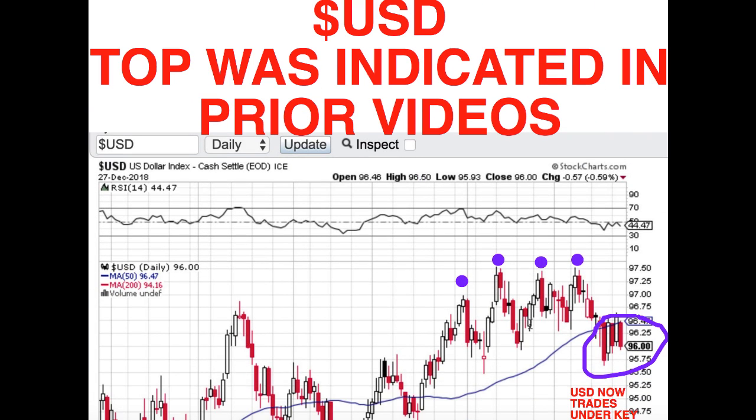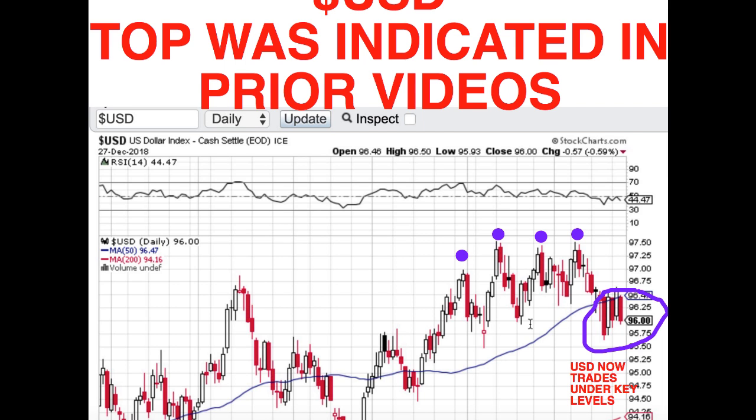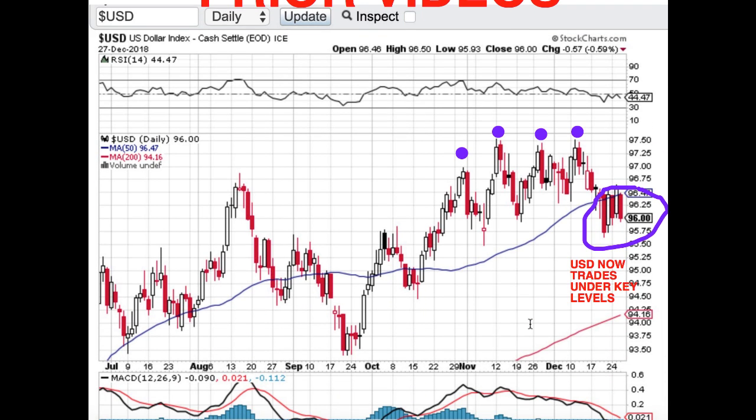Now, let's take a look at the chart of the actual dollar index. I pointed out in the last few videos that the dollar was topping. At the time, the dollar was trading maybe right here in the 97, upper 96 handle. As you can see now, it just broke below 96, with pretty strong sell volume on the dollar, and it closed at 96 yesterday. We were pointing out this topping information, saying the dollar is going to start coming down lower. And so it does.